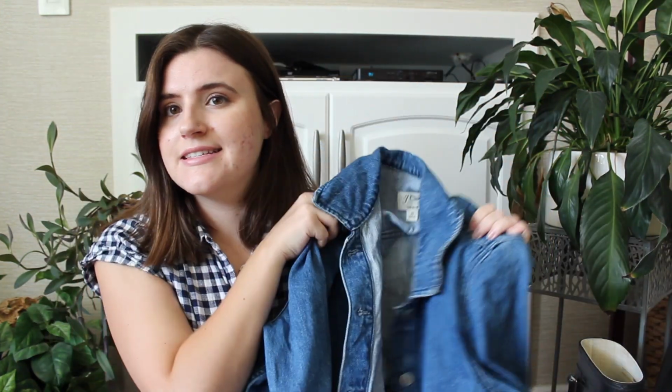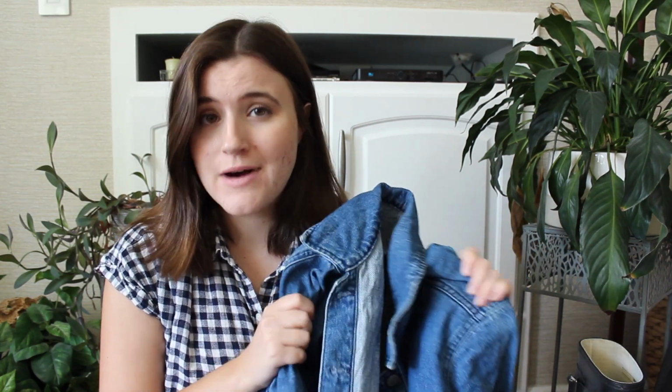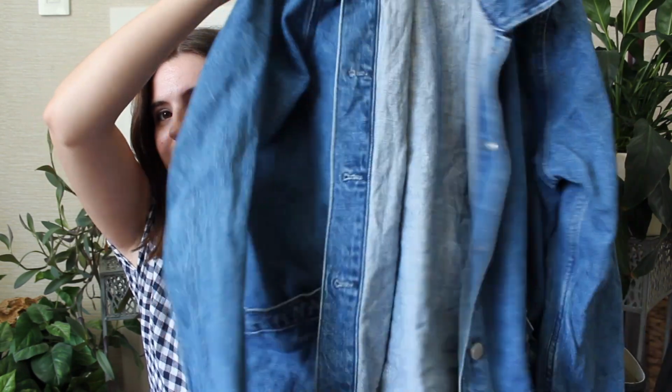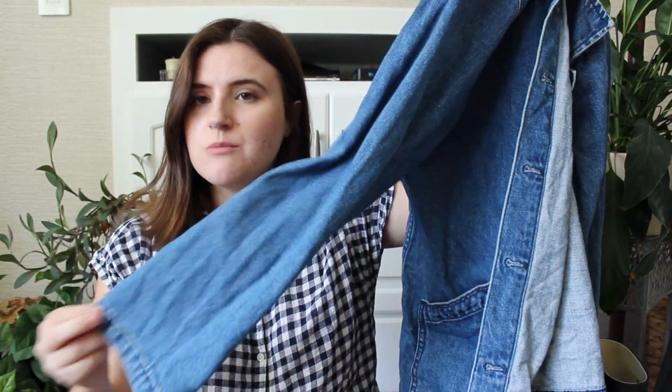And then the other item is another vintage J. Crew item, and it is this denim jacket slash chore coat with the best pockets. So this is what it looks like. And it is just the perfect amount of oversized.